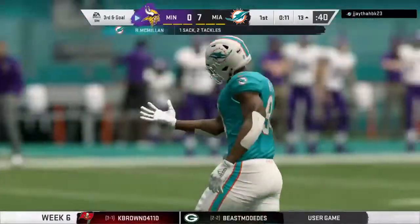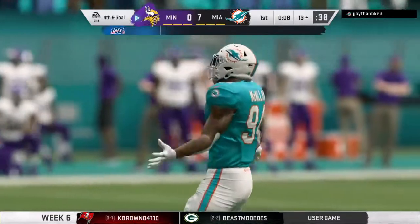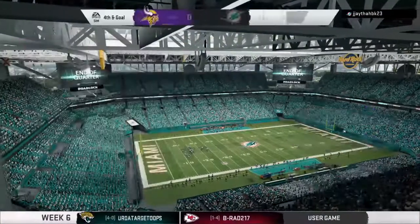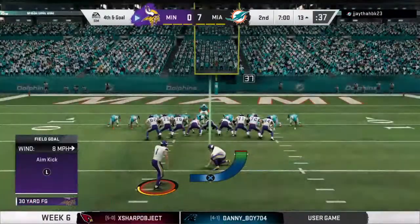Back to throw here. And down he goes. Pressure gets him back at the 14. Raekwon McMillan with a big-time sack on third down. It's a loss of 7. After 1, 7-0 on EA Sports. Dolphins 7, Vikings nothing.